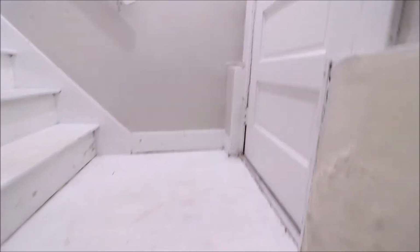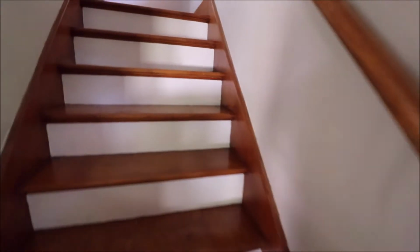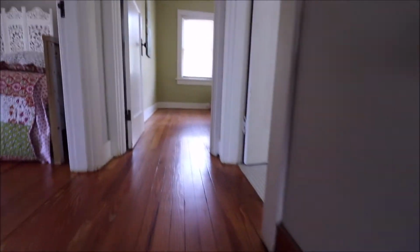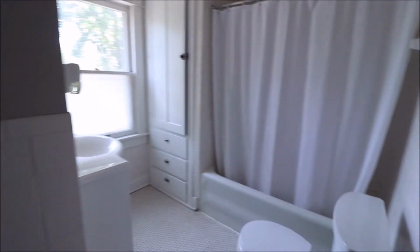All right, let's go check out the upstairs. Take a peek up the bedrooms and the bathroom up there. Huge closet right there. Again, those hardwoods are gorgeous. All right. There's our main bath here.